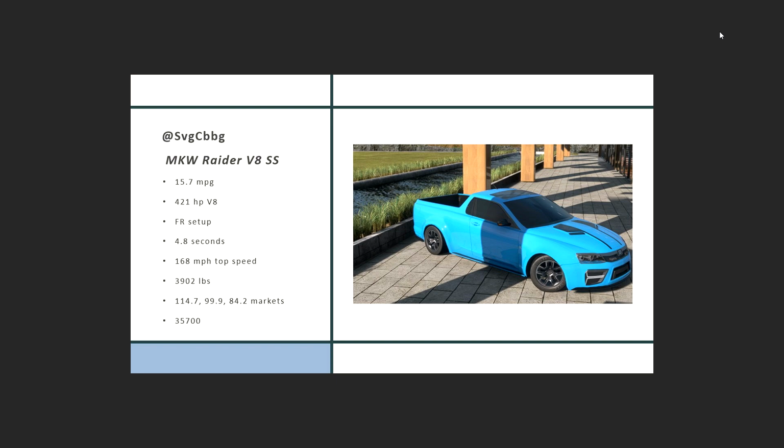Digging the hood scoops on it. It looks really like a really muscular vehicle. I like the stance. This is one of the ones I never really pulled off for some reason, but looking at this one, it looks damn good.